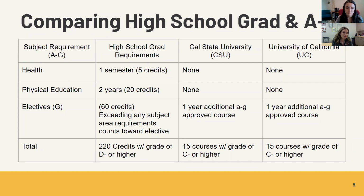And then we have this electives line, and this electives line often confuses people because they see 60 credits. I have to take 60 credits of elective, and it doesn't actually quite work that way. So what we notice is that so many of our students take more than what I've just described here, right? They take more than 3 years of math. They take more than 2 years of science. They take more than 2 years of world language. So anything that they take in any of the previous categories over the minimum requirement counts towards these elective credits.